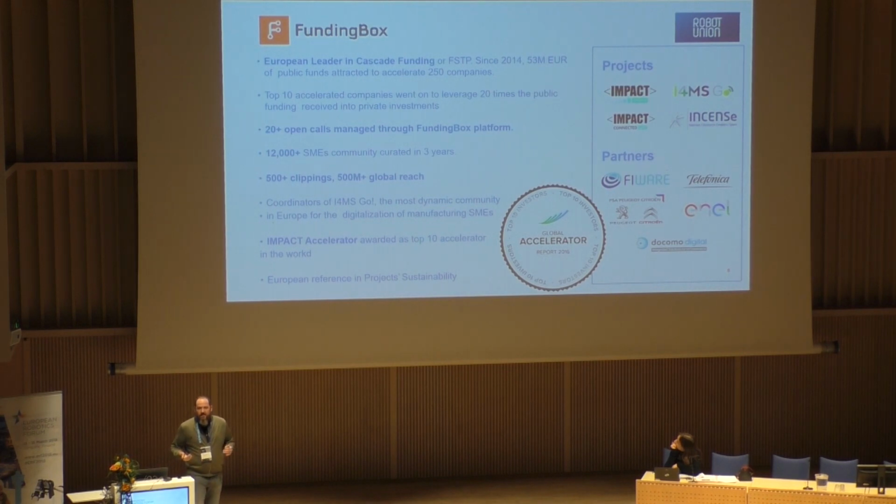Okay, and well, in Fundingbox, we are the coordinators of this consortium. We are leaders in cascade funding in Europe. We have won more than 50 million euros in the last years. We have run several acceleration programs in these years.